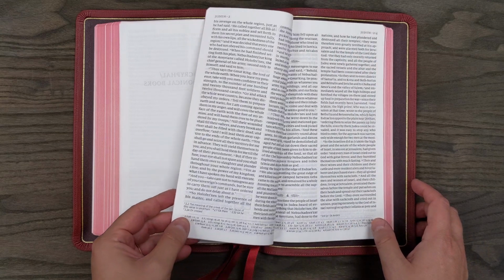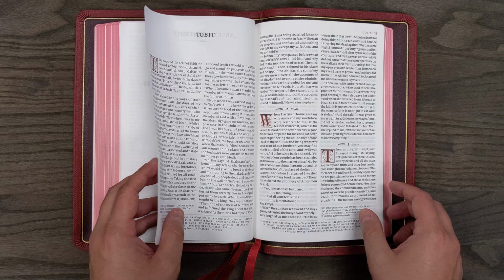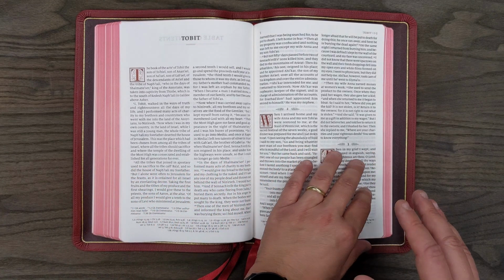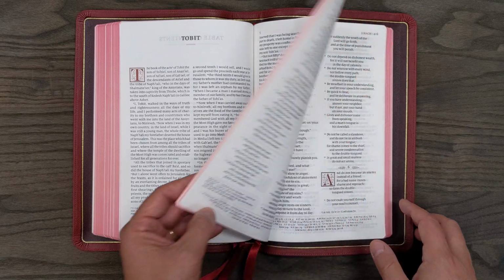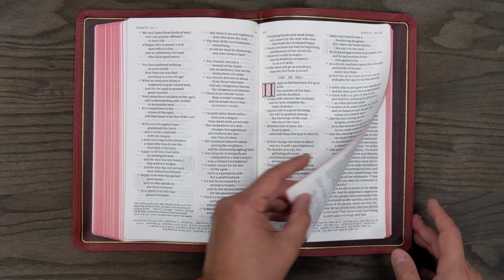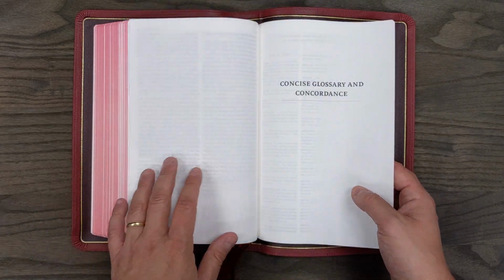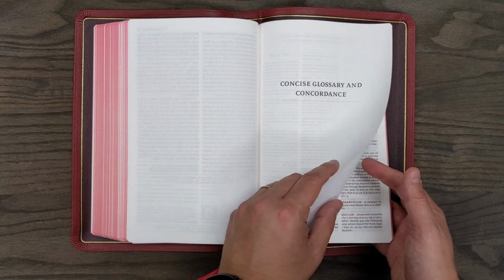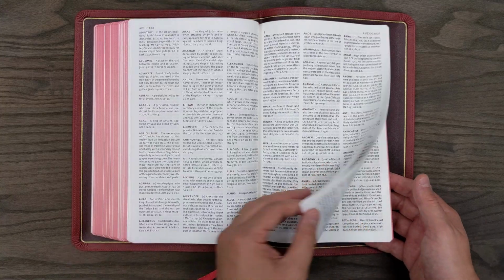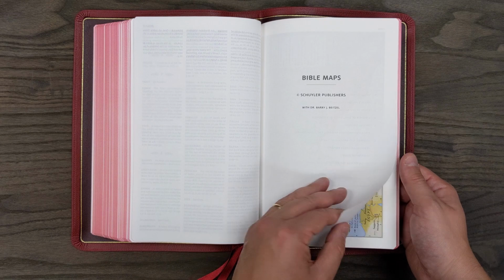I do plan to do a video talking about why Schuyler decided to print the RSV specifically and even print it with the Apocrypha as an option. So this Bible does have those extra books in the back. It also has a concise glossary and concordance. And then after that section, there's the Bible map section.